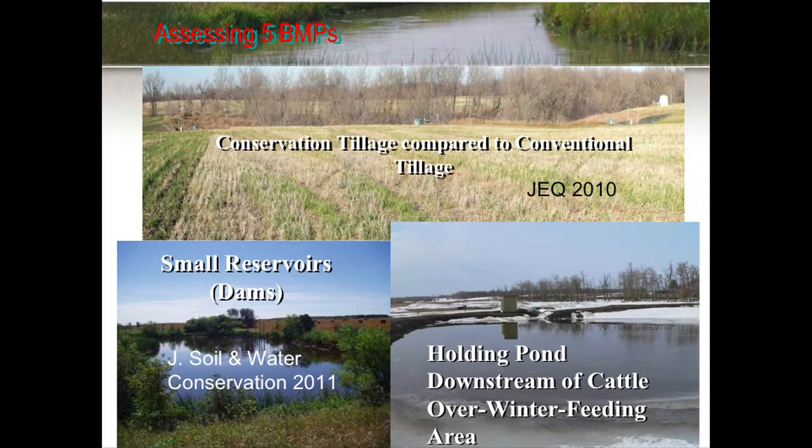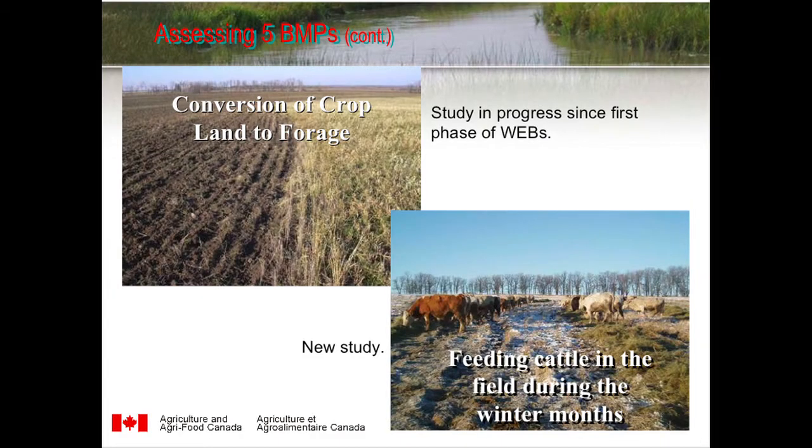And they also are looking at a holding pond that's designed to capture the runoff from a cattle winter feeding area. And the other 2 BMPs are conversion of annual cropland to perennial forage, and they're doing a winter processed bale grazing on annual cropland in winter study as well.